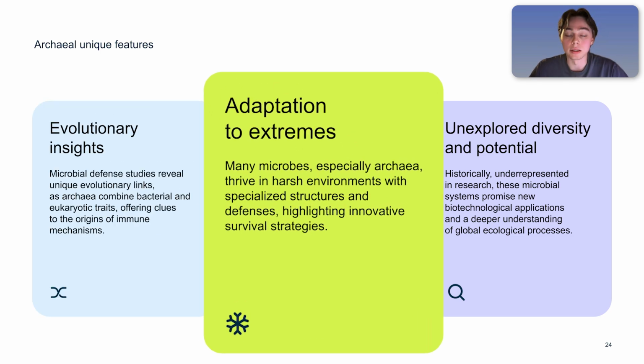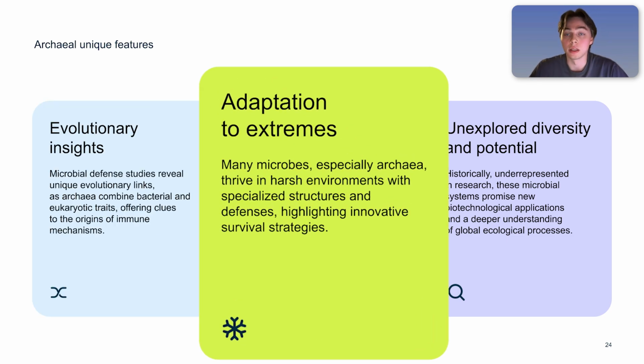The second one is that they live in extreme conditions, like hyper salty environments or environments with extremely high pressure. And it raises the question, so how do they adapt to these conditions? They must have strong defense systems, maybe not only against microbes and phages, but in general.